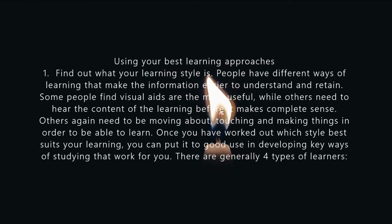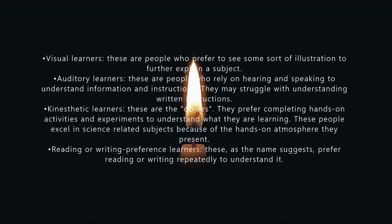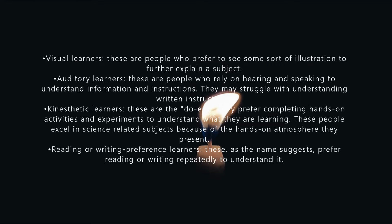There are generally 4 types of learners. Visual learners. These are people who prefer to see some sort of illustration to further explain a subject. Auditory learners. These are people who rely on hearing and speaking to understand information and instructions. They may struggle with understanding written instructions.